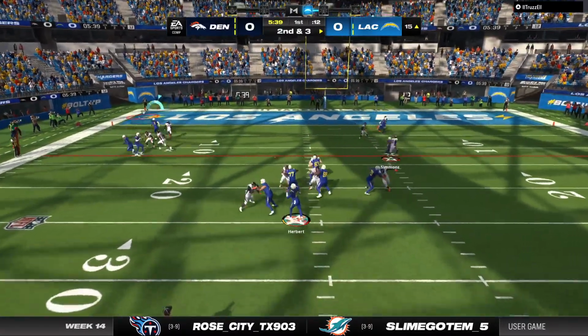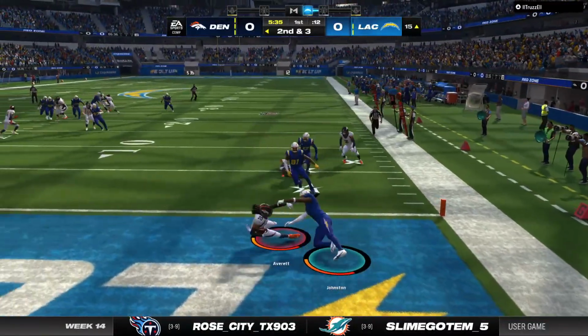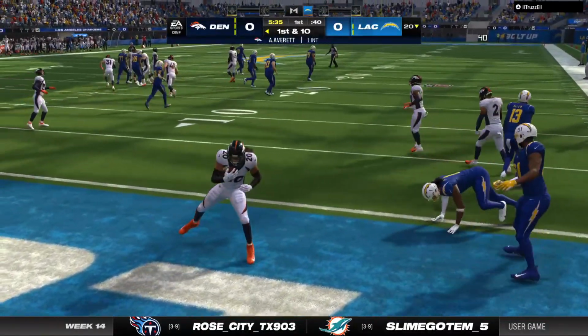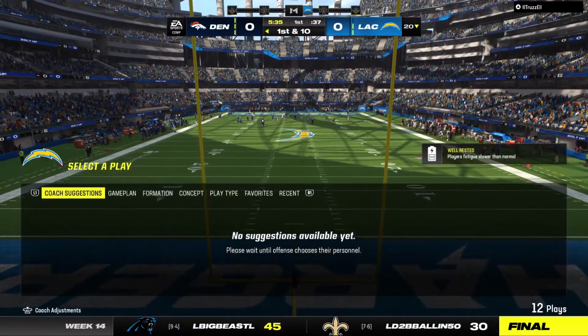Justin Herbert looking to pass. And it'll be intercepted. Anthony Everett picks it. And the Broncos are going to get possession here as they force the opening drive turnover.